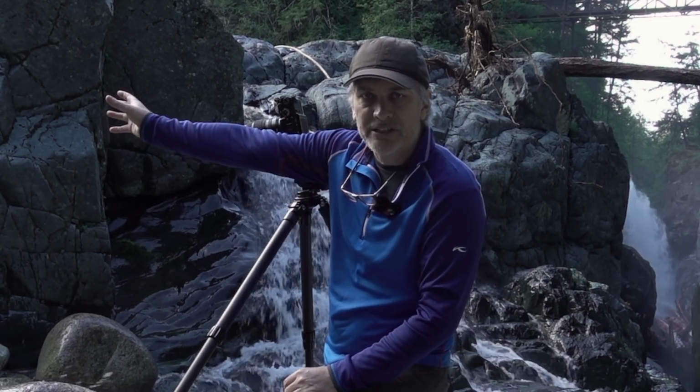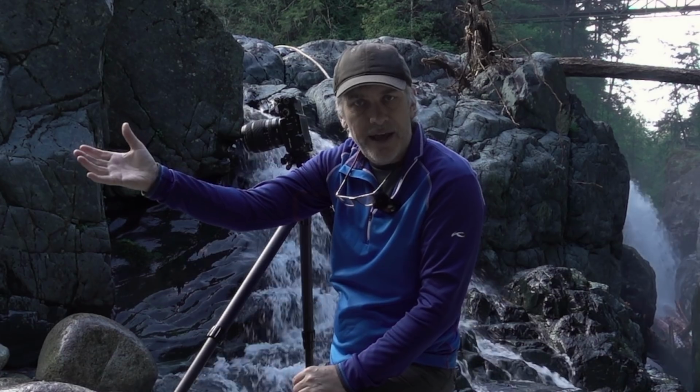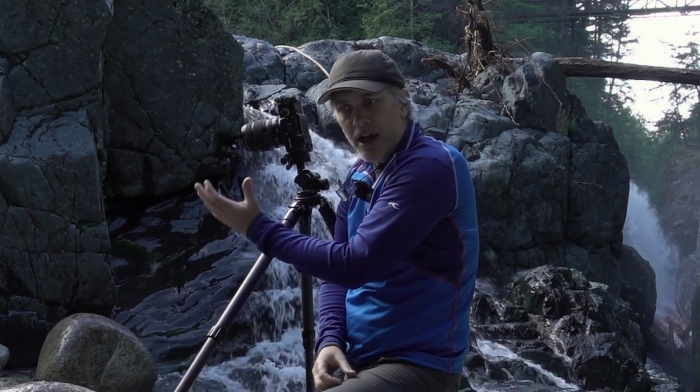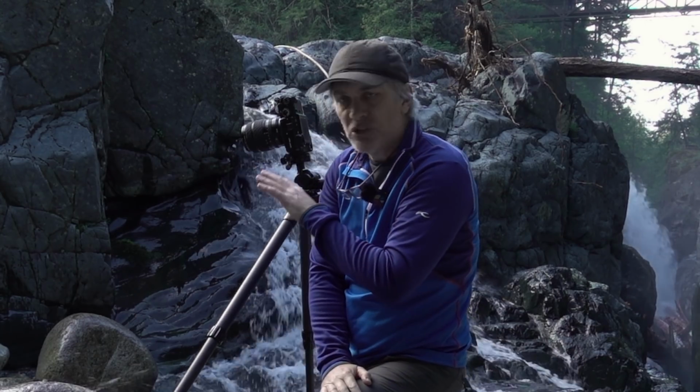I have the little cascade at the very top of the frame, and then the stream kind of veers over to the left, and then it comes down to the right, and we have these beautiful boulders in the foreground. There's quite a bit of sheen on them, and I really quite like it, but I think I'm going to take some shots with a polarizer as well. I'll just use a regular polarizer, try to keep the shutter speed probably around 1/5 of a second or 1/4 of a second.